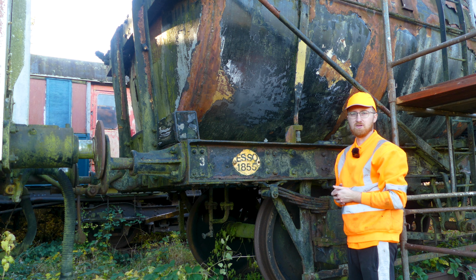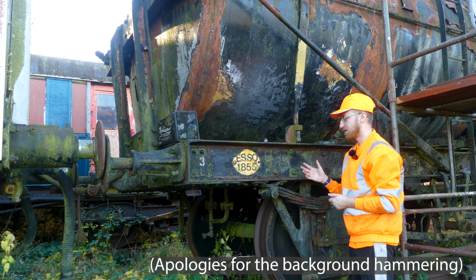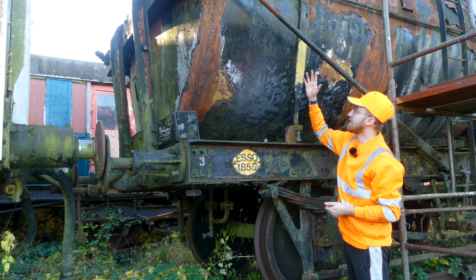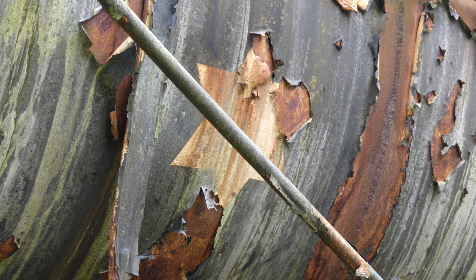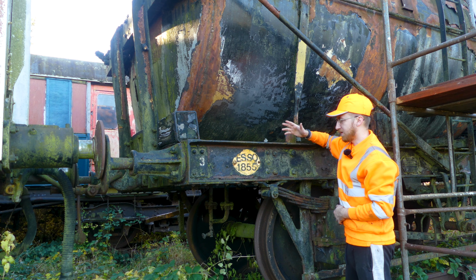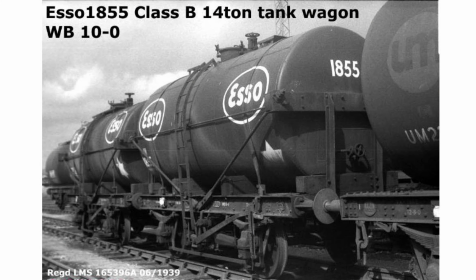Obviously, after World War II, all their tank wagons were sold on to various companies, and this one ended up at Esso, and that would have been the black livery that you can see on the top here of what's left of it, with the Esso stars and then the Esso writing on this side, and at the other end of the tank as well. And then it would have had its unique ID number 1855 at the top and tail of each end of the tank.